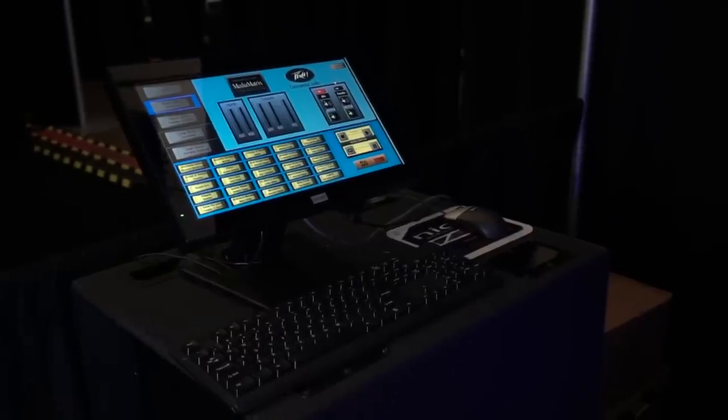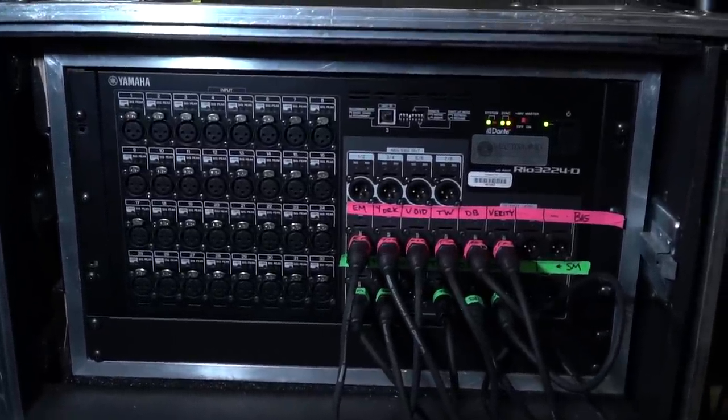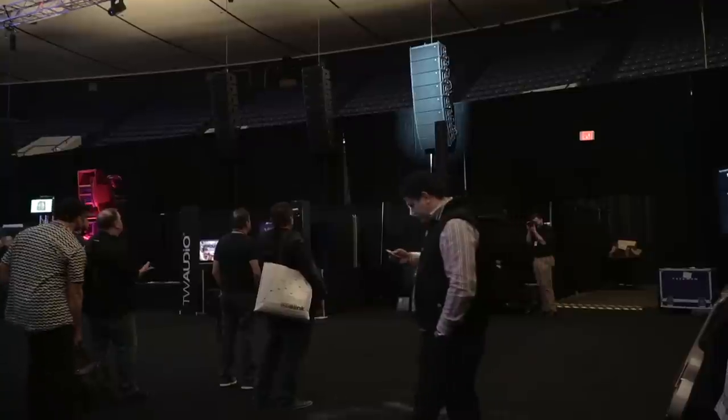And what I'm looking for is I need to have as many outputs as possible, buses as possible on the console. And then usually we'll get a couple of Rio boxes, just some IO boxes that we will distribute on the corners of the rooms usually. And that's kind of the hub of where everybody's outputs come from, my outputs to their inputs.